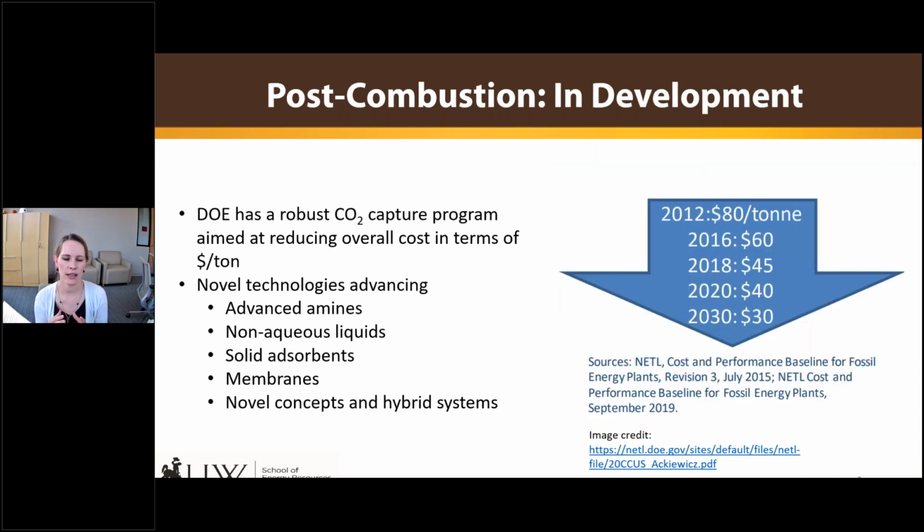In addition to the existing processes like these aqueous amines, the U.S. Department of Energy National Energy Technology Lab has been supporting the development of technologies with the aim of reducing the overall cost compared to what's available today. On the right-hand side of the slide, you can see the DOE cost reduction. This is just for the CO2 capture. It doesn't include transport or storage. These are generally per metric ton. In 2012, the DOE estimated that it would cost about $80 to capture each ton of CO2 from a coal-fired power plant.